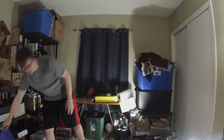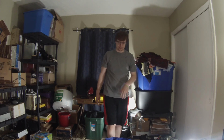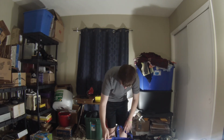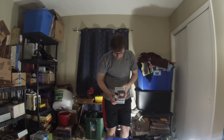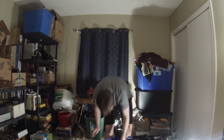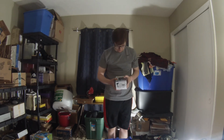But that's not the big score. This is the moment you've all been waiting for. When I got to the sale, the first thing I saw were the Pop Funko figures, and I always give them a glance because you never know. And I saw Ringo Starr, Paul McCartney, John Lennon, George Harrison, and the Blue Meanie, though his box is not in great shape at all.